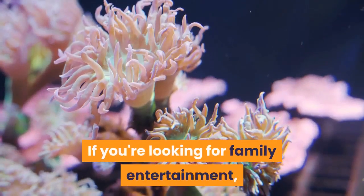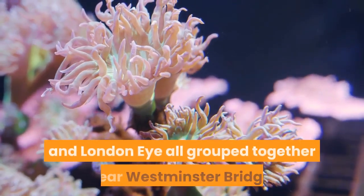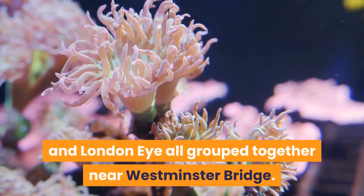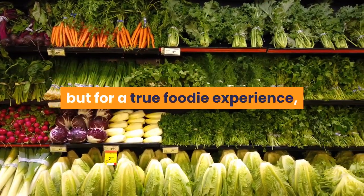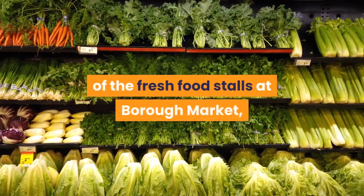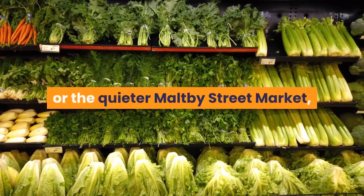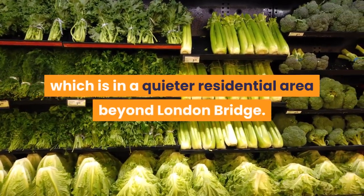If you're looking for family entertainment, you'll find the London Dungeon, Sea Life Aquarium and London Eye all grouped together near Westminster Bridge. There are bars and restaurants throughout the neighborhood, but for a true foodie experience, you'll want to choose something from one of the fresh food stalls at Borough Market, or the quieter Maltby Street Market, which is in a quieter residential area beyond London Bridge.